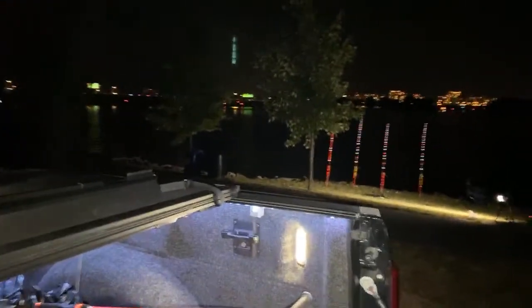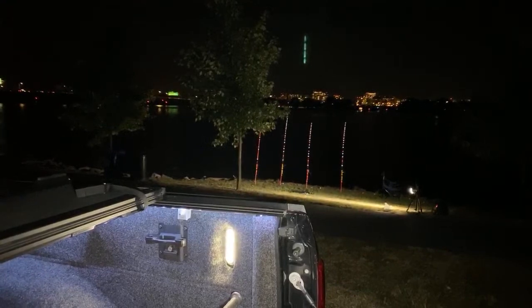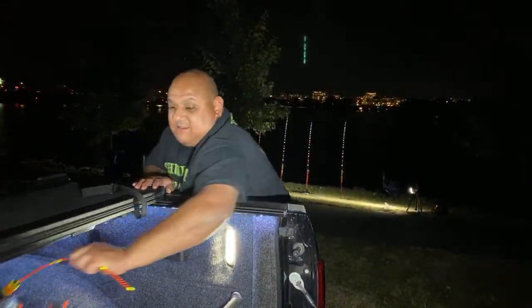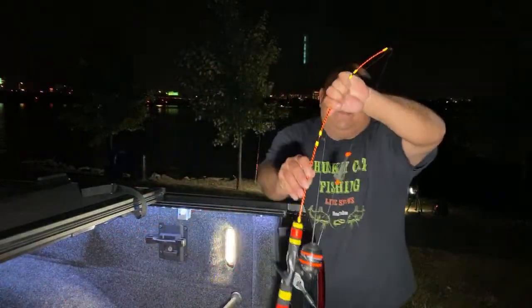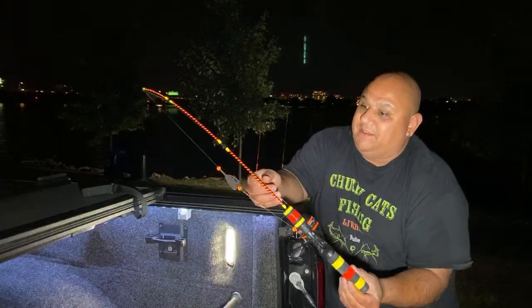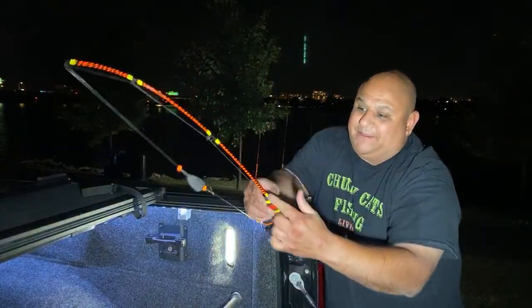Since we're here, let me show you Mason's new rod. Oh, you can see the rod's way over there. This is Mason's new rod. It's a Dog Demon, 10 bucks at Walmart, with Chunky Cat wrap.